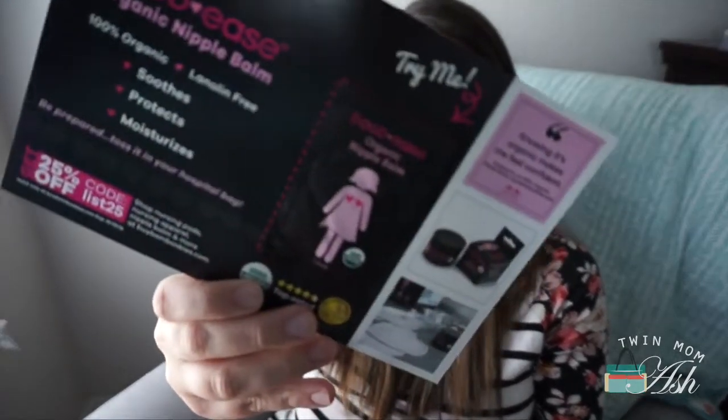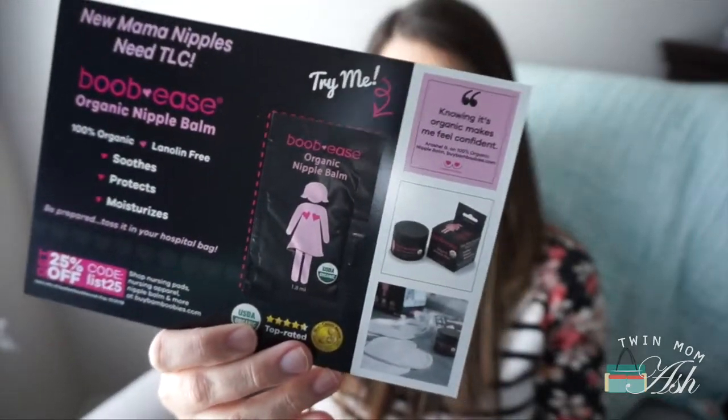And this is a sample of Boob Ease nipple cream. This is actually the one that I did purchase already, so I think I'll add this to my hospital bag, or my diaper bag. It's just nice to have little samples just in case you forget the actual one. And I haven't tried this, but I'm looking forward to trying it because I've seen really good reviews on it.